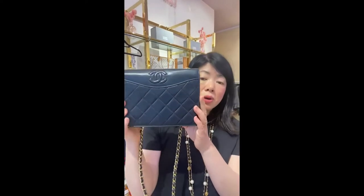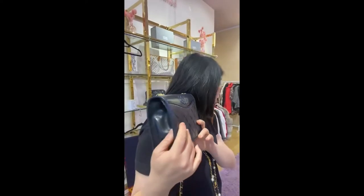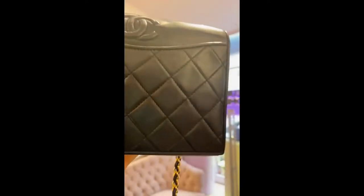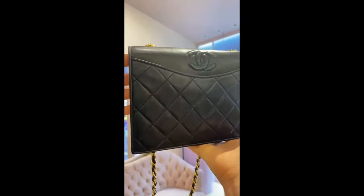So this black dual pocket Chanel vintage bag is available for £1,895. Black? Yeah, it looks black to me. You don't mind changing the copy? Yeah, it says black. Yeah, it is black. Let me flip the screen so you can see. It might be this lighting, because I'm in an odd position in our shop, right directly under the light. Oh, yes, definitely black.